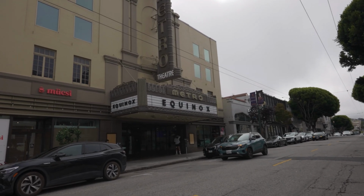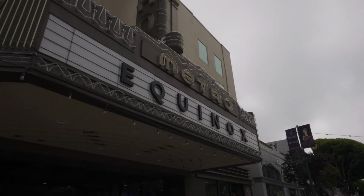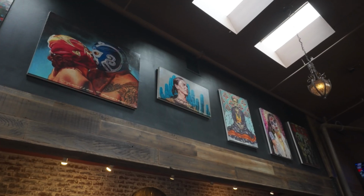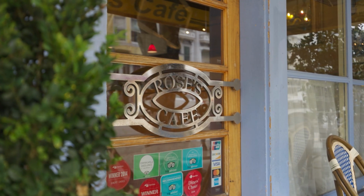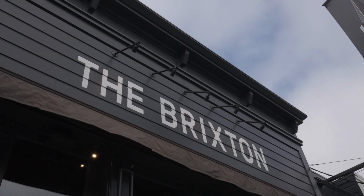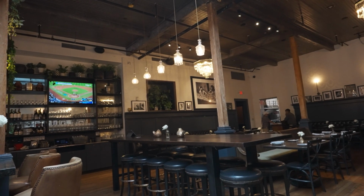The Equinox that I go to is on Union Street. There's also a Crunch if Equinox isn't your thing. A lot of options. There's also some great restaurants on Union Street. My personal go-tos, Rose's Cafe, great brunch, Flores for Mexican food, super casual. You've got the Brixton, which just reopened as like a gastropub type spot. And then there are Michelin level restaurants right off Union Street, like Atelier Crenn and Bar Crenn.